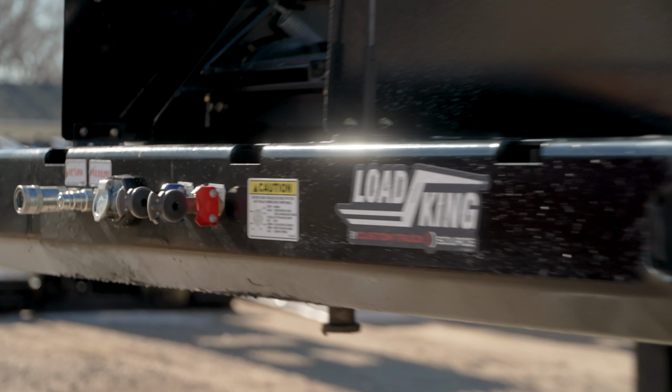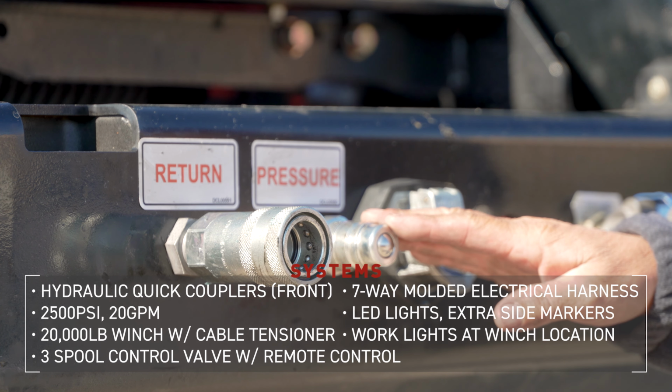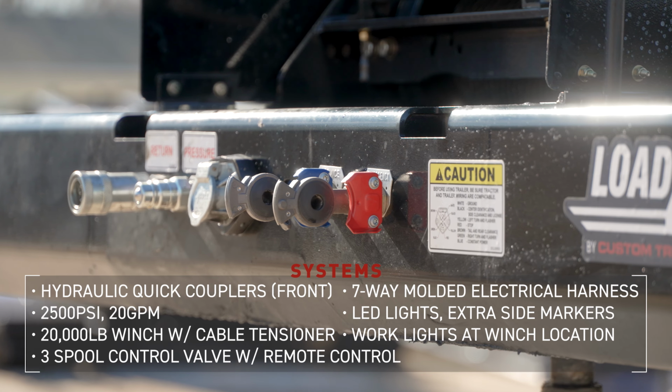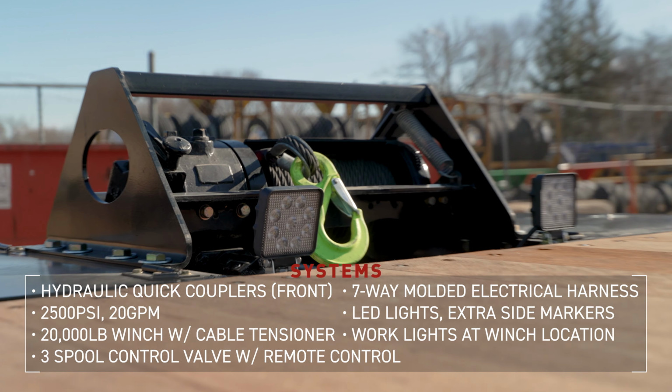The SFT 70 comes standard with hydraulic quick couplers on the nose section. The trailer is equipped with a 20 gallon per minute and 2,500 PSI hydraulic system. Standard is a 20,000 pound winch with cable tensioner mounted on the nose section.